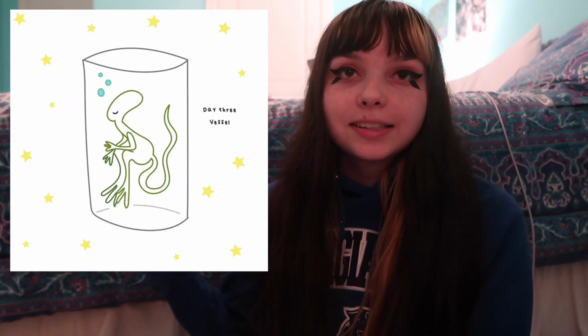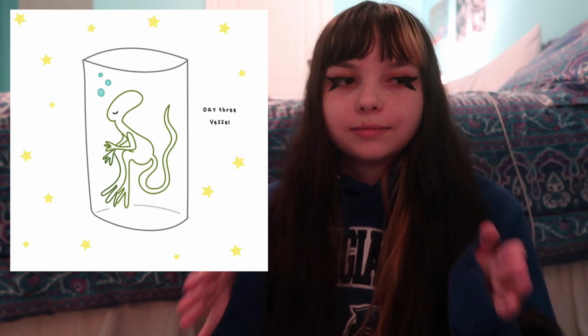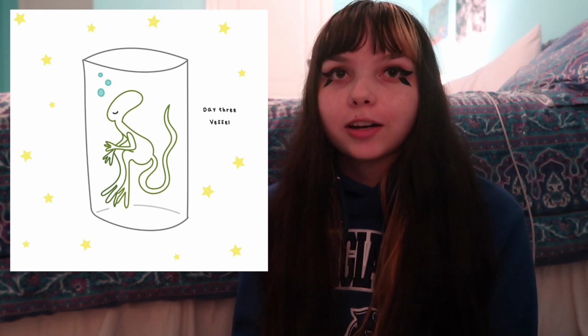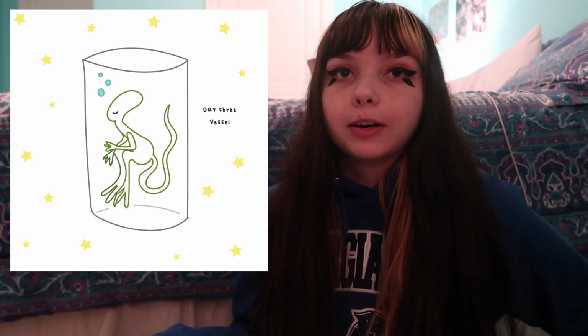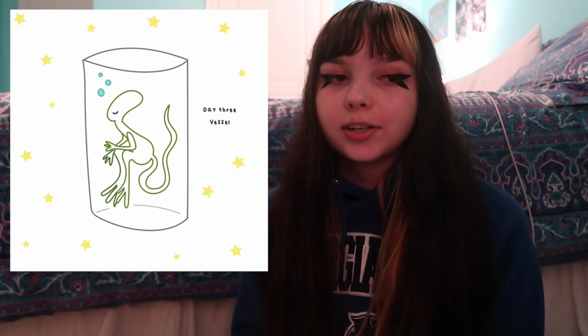And then this is the second one that I did, which is just an alien inside of a tube, like a research tube or whatever, some science junk going on. But yeah, they're both not very colored in or anything. It was just kind of a sketch, but this is when I started getting more into it, which you'll see with my other prompts.